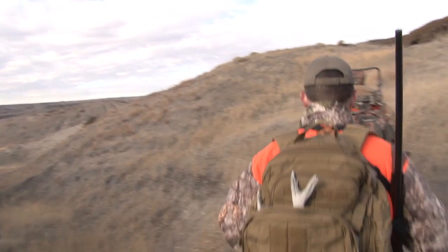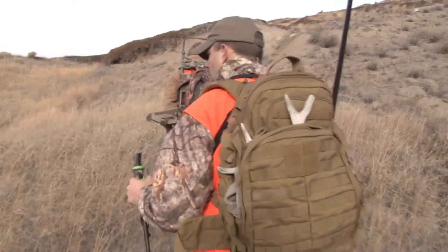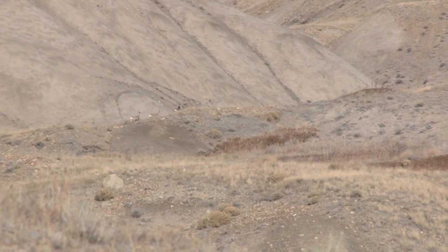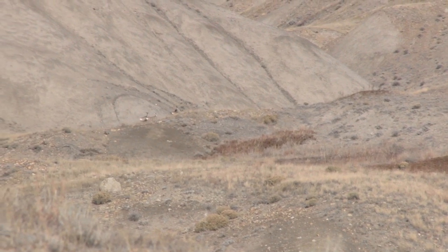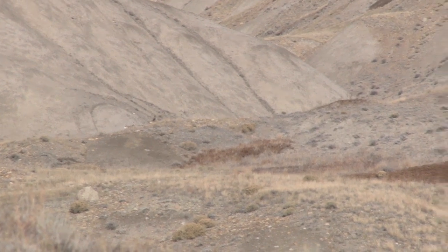Our biggest hurdle was the wind. We had to move from coulee to coulee, ridge to ridge, and keep the wind in our favor. Because of how cold it was and with the wind, the deer were tucked down right in really small spots so they could stay out of it.